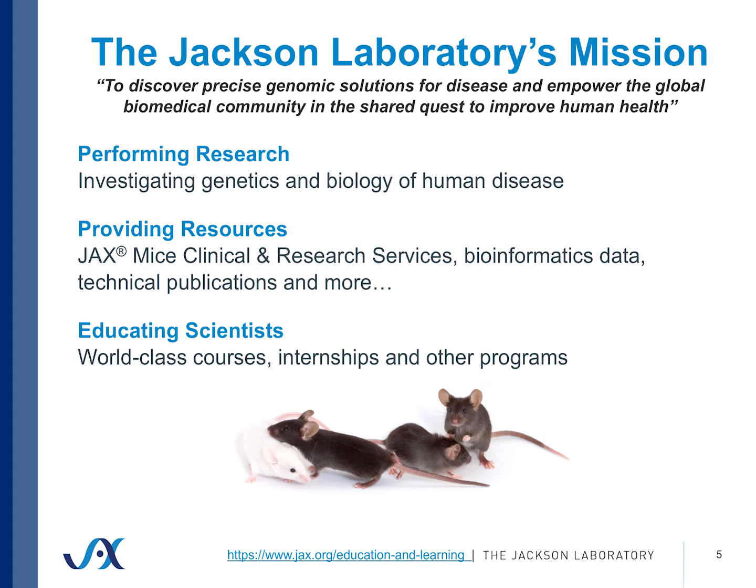And we advance that mission in 3 different ways. The first is through performing primary research. We have our own research staff with their own private funding means, such as NIH grants, that investigate the genetics and biology of human disease, partly using the laboratory mouse as a model. We also provide scientific services and resources to investigators around the world. So in addition to our clinical and research services that some of you may already be familiar with, we also have some freely available resources that I'll briefly touch upon in a little bit.